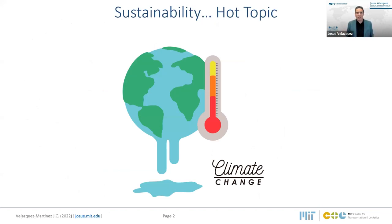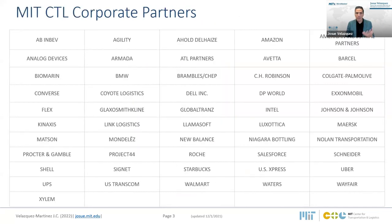We know that plenty of companies are starting to look into this, and there are different dimensions. But of course, there is a particular interest in environmental sustainability. We actually ran a poll last year around this time with some of our corporate partners. What you see here on the screen is from last year, some of the CTL corporate partners that also engage with us in different capacities.